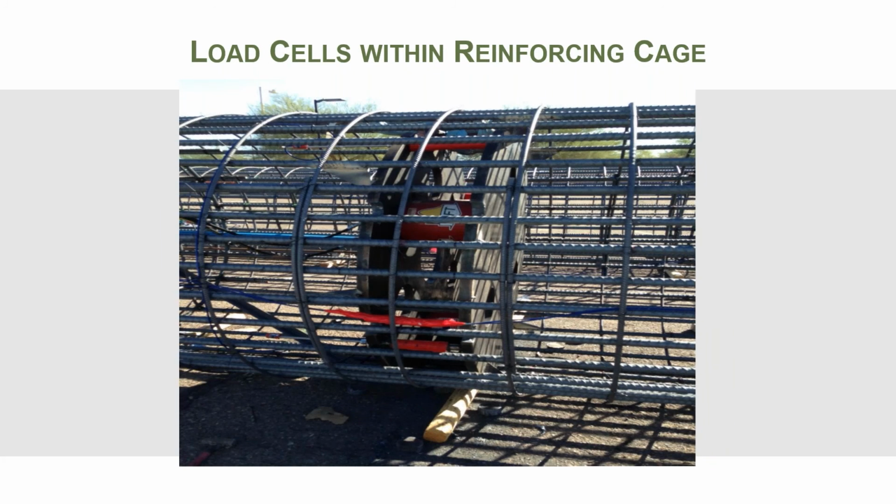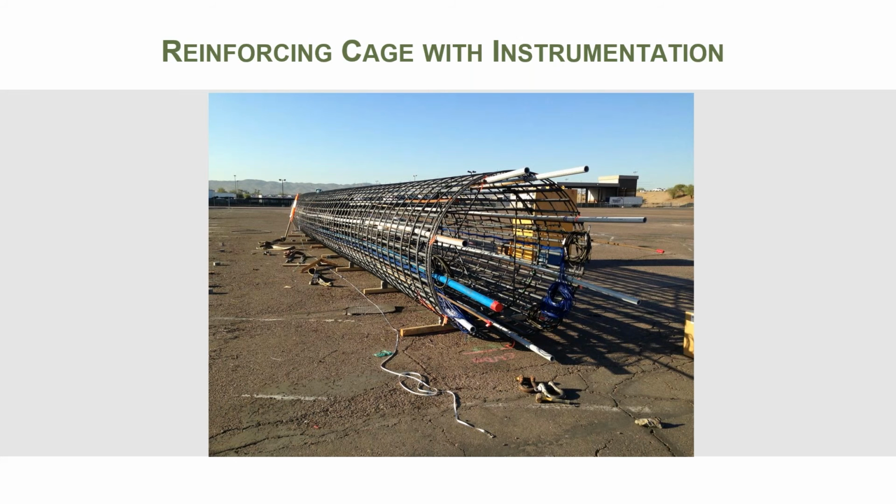Just a couple of photos. Here's the AFT cells within the reinforcing cage before the cage was cut and placed into the excavation. Here's a view of the reinforcing cage with instrumentation. The blue cabling is coming from the instrumentation. The blue casing is the inclinometer casing. The gray PVC pipes are for drilled shaft integrity testing. Both gamma-gamma logging and cross-sonic logging were performed on this test shaft, as well as all the production drilled shafts for the project.